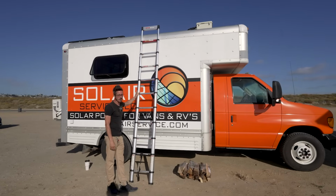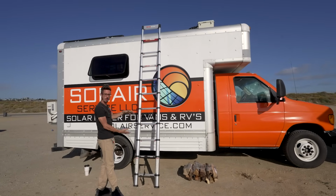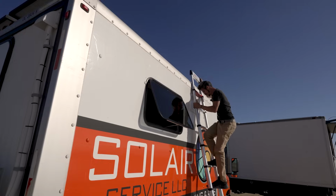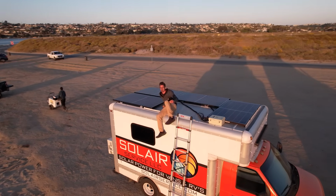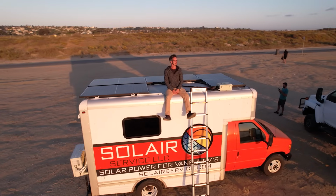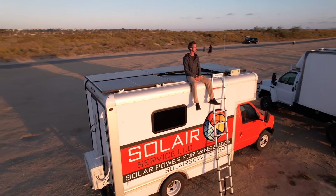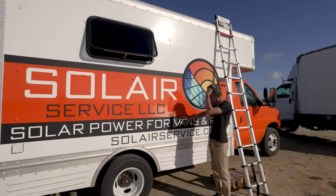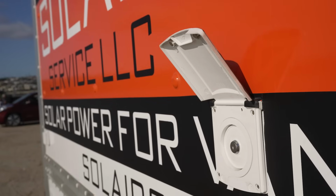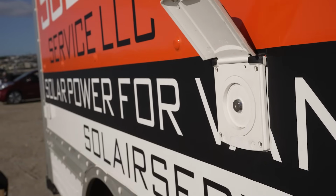So I really like this ladder. It folds down pretty small and I store it inside. It sets up pretty easily. It allows me to access the roof, watch the sunsets, or when I'm doing work for a client, then I can easily get up on the roof and carry up solar panels. And then right here, hidden under the vinyl wrap, I have a freshwater fill. And so it was important to me to have a gravity fill.